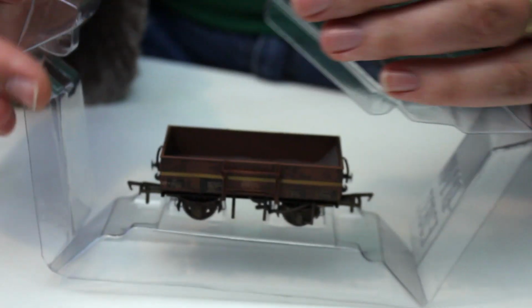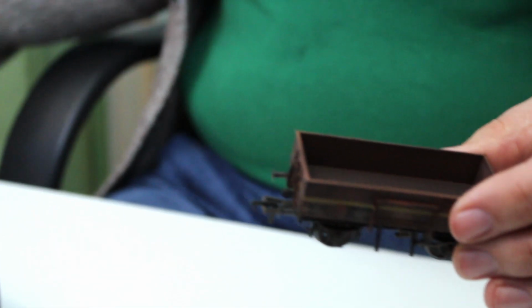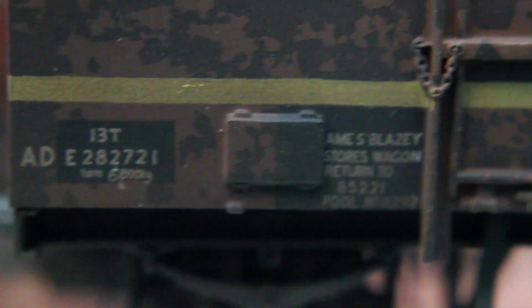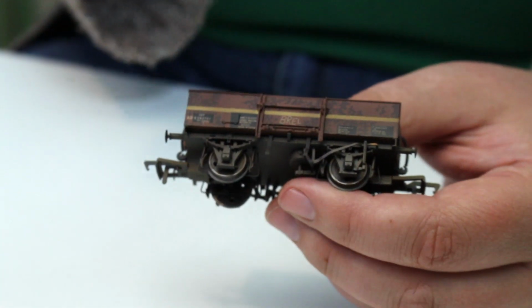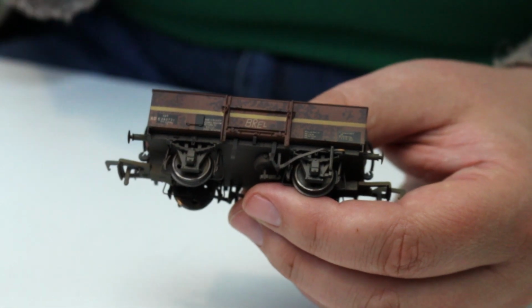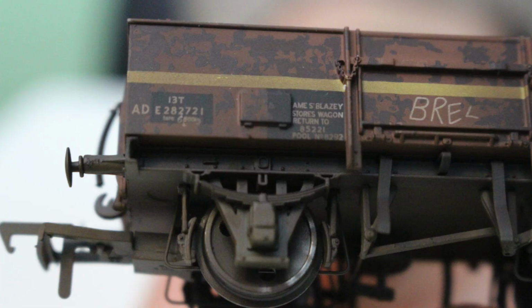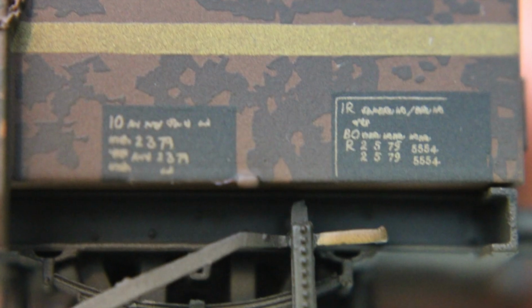We're going to pull it open from the pretty standard packaging here, and also don't forget the rather slippery piece of plastic in there, which just stops the finish from getting rubbed in the box. And what we can see here, we've got a really good tampo printed finish, and this is something that Bachmann started doing actually with the 16-ton mineral wagons, and they really upped their game with this tampo printed rust effect, and it really is superb.